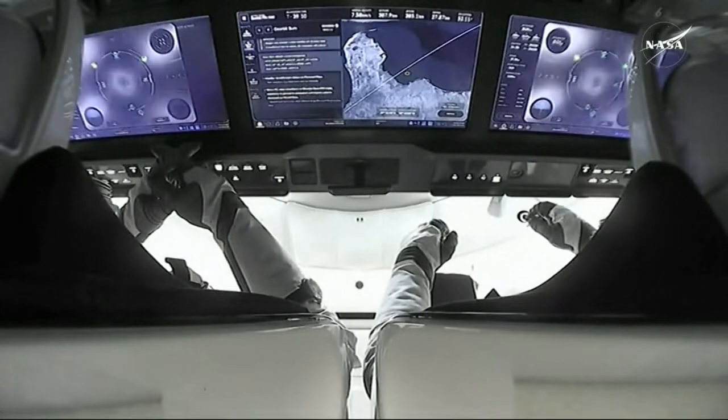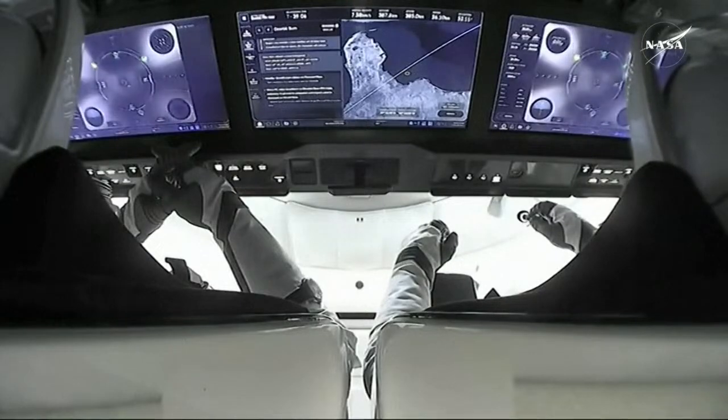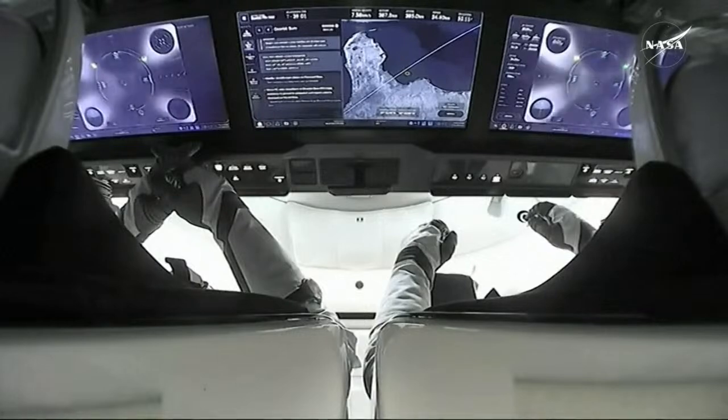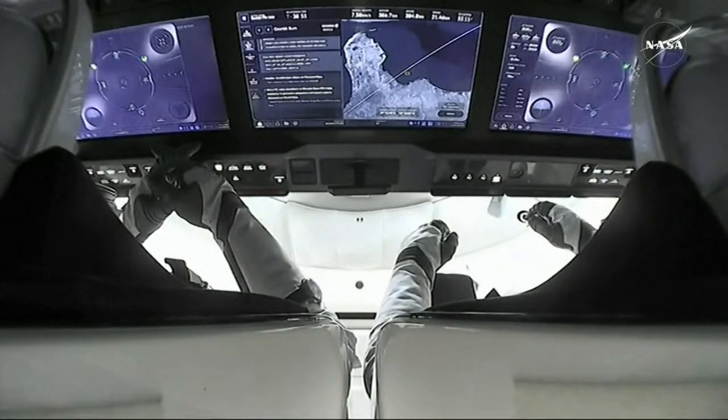We can see images there from the touchscreen display panels that the crew utilizes in flight. We can see the visualization of exactly which one of the four forward Draco thrusters are firing. That's why you have kind of like a strobe effect there.